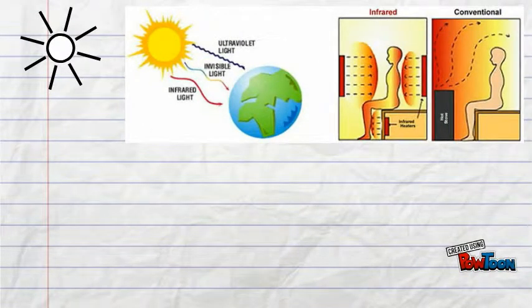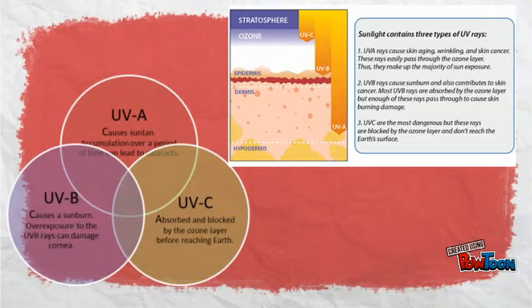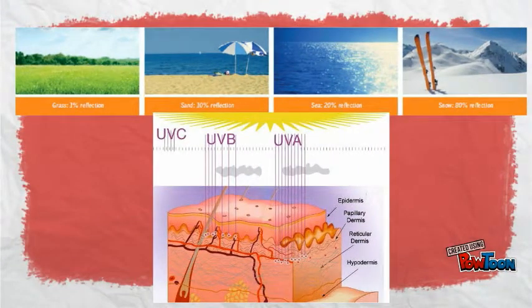How does it work? Sunlight arrives on Earth in three forms: infrared, which is heat, visible light, and ultraviolet. Ultraviolet light is classified into three categories: UVA, which causes melanin production, UVB, which causes damage in the form of sunburns, and then there's UVC, which is filtered out by the atmosphere and never reaches us. 99% of the sun's UV radiation at sea level is UVA. It is the UVB that causes most of the problems related to sun exposure, things like wrinkles and skin cancer.